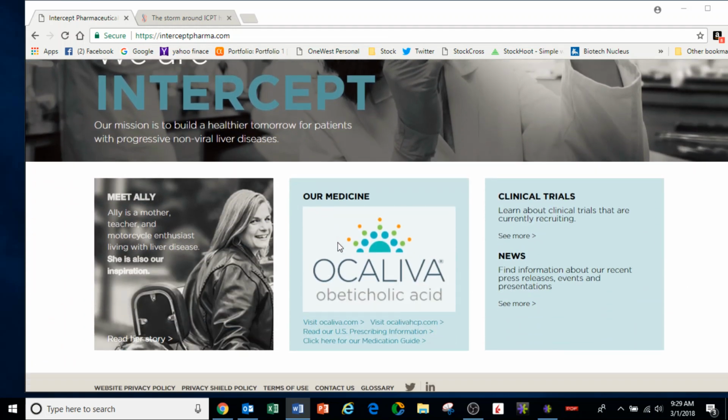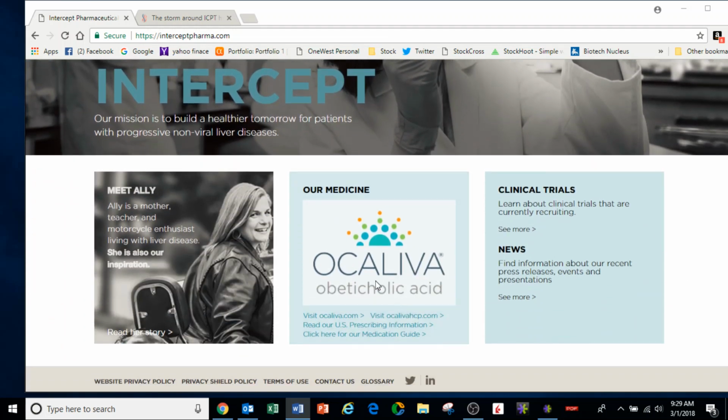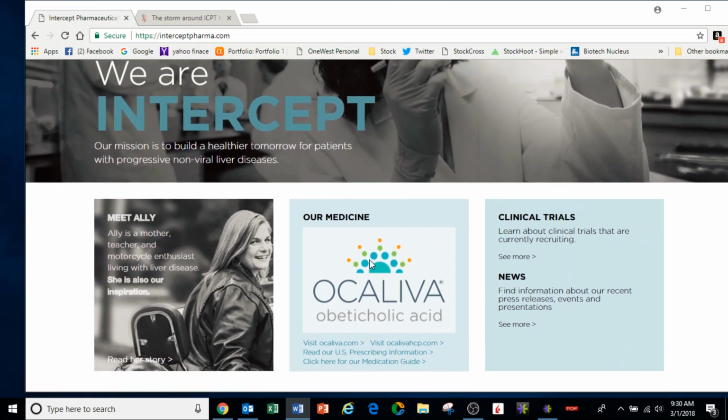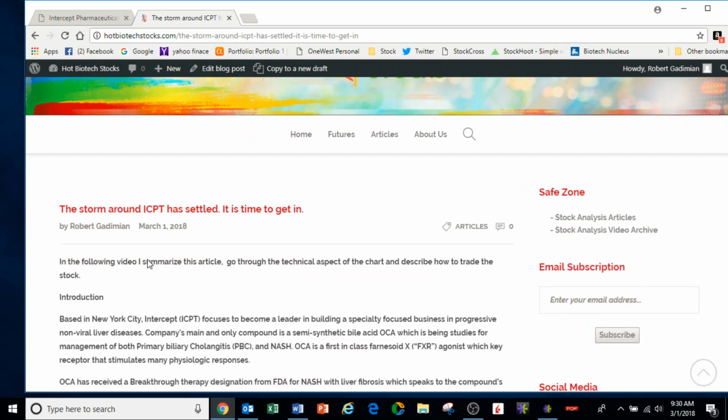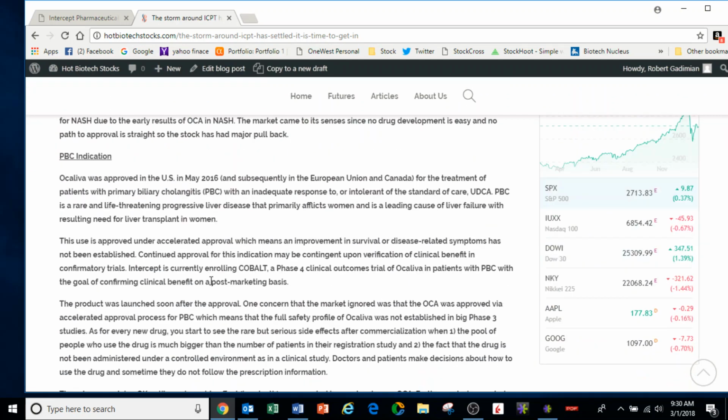They have only one compound named Ocaliva, and this Ocaliva is used for very hard to treat liver diseases. So it's a very little competition and big market opportunity for these difficult liver diseases, and that's what Intercept is doing. They already have an approved indication for this compound, which is in PBC, and they are also doing another study in NASH. If you don't know what I'm talking about, I highly recommend you go to my blog. There's an article about ICPT or Intercept where I've explained everything.